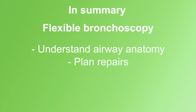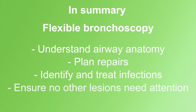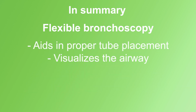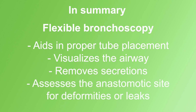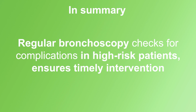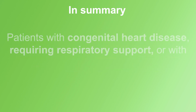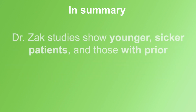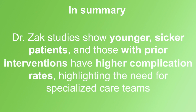In summary, flexible bronchoscopy helps understand airway anatomy, plan repairs, identify and treat infections, and ensure that no other lesions need attention. It also aids in proper tube placement, visualizes the airway, removes secretions, and assesses the anastomotic site for deformities or leaks. Regular bronchoscopy checks for complications in high-risk patients, ensures timely intervention. Patients with congenital heart disease, requiring respiratory support, or with prior airway surgeries are more likely to need urgent postoperative bronchoscopy. Dr. Zak's retrospective study showed younger, sicker patients and those with prior interventions have higher complication rates, highlighting the need for specialized care teams.